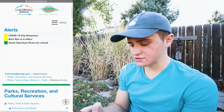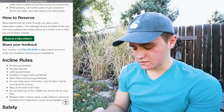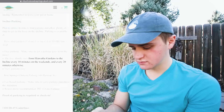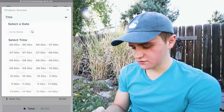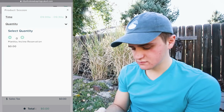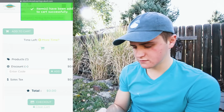This will bring you to the Colorado Springs page where you can scroll down and it'll give you more information about parking and COVID-19 requirements. You can click on Reserve a Hike Online, scroll down to Add to Cart. I'm going to do this for Thursday at 9 a.m. There's 19 slots available. I'm going to add one and put in my information here. Add to Cart.